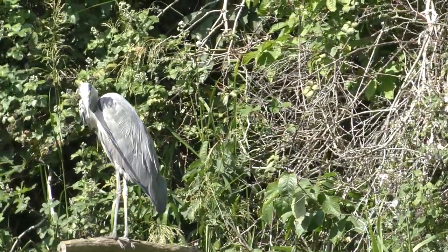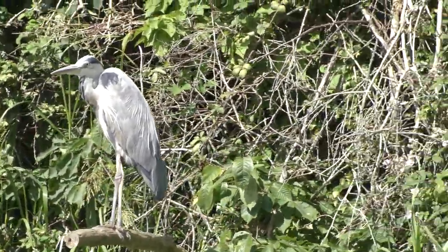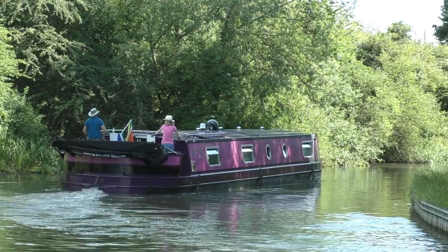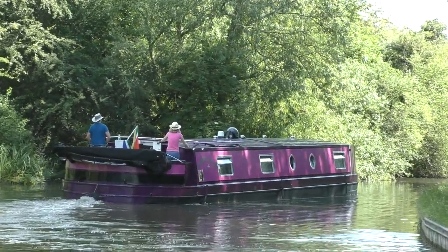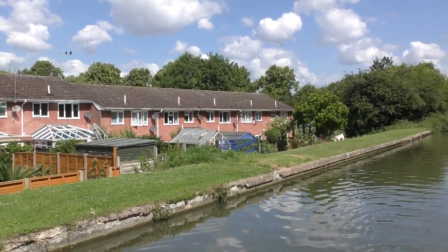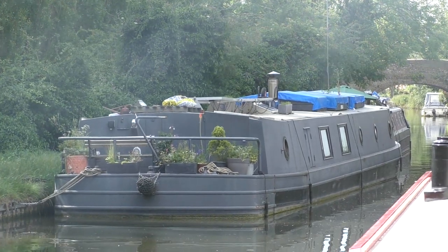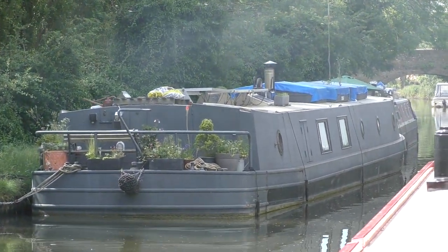I wonder if this heron is related to the others we saw the previous day. It's easy to forget when you're travelling by narrowboat that the Grand Union can accommodate wide beam boats, and that was a lovely example and here's another one.